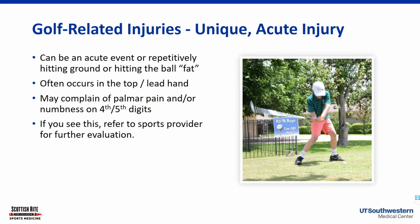Well, let me give you an example about an injury, not that common, but when we do see it, it's most commonly seen in golfers and also seen in baseball players. What can happen is when golfers hit the ball fat, which means that they hit a lot more of the ground than the actual ball. They do this over and over and over again, or have an acute episode where they hit it really hard. They can get some pain that they'll usually describe on the palm of their hand. And sometimes they'll get a little bit of numbness and tingling in addition to that pain, okay? So if you see this, please refer it to a sports provider for further evaluation.